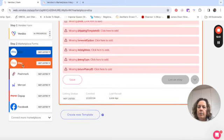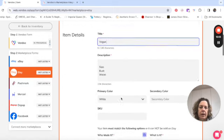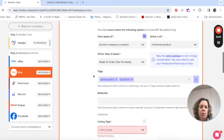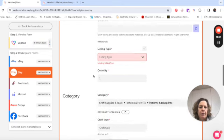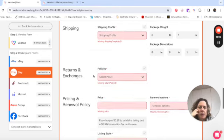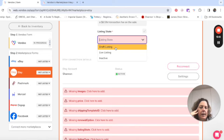Then I would come over to Etsy, and all the photos would be there, the title, all the stuff that I had come up with in the main Vendoo form will all be here. There's a few things that don't transfer over to eBay. What I end up doing is you can choose to make it a draft onto Etsy. And so it'll go into your drafts over on Etsy.